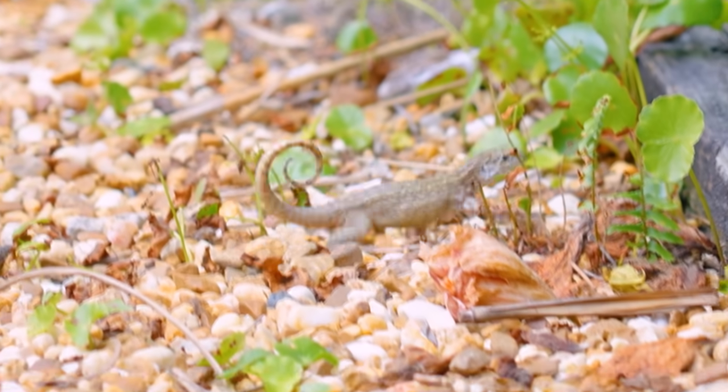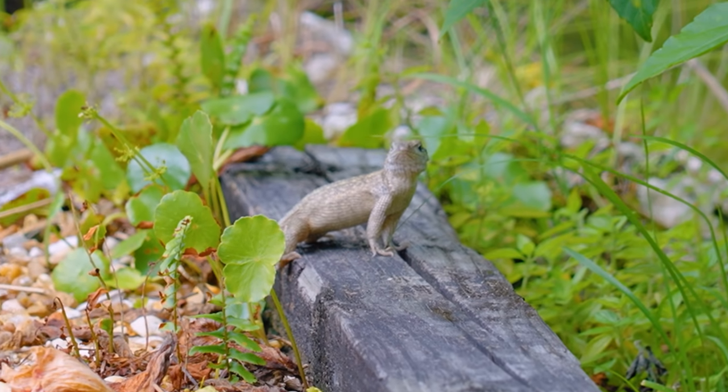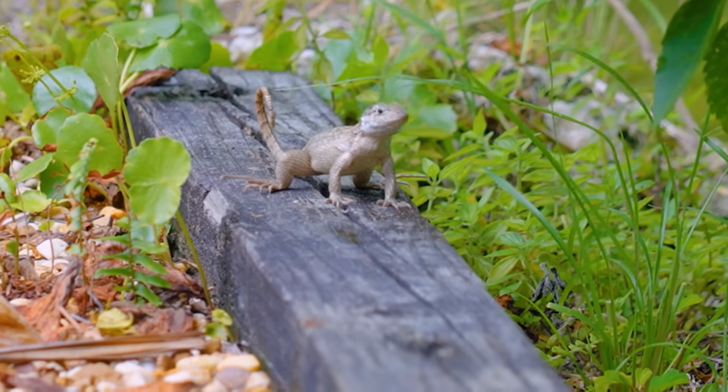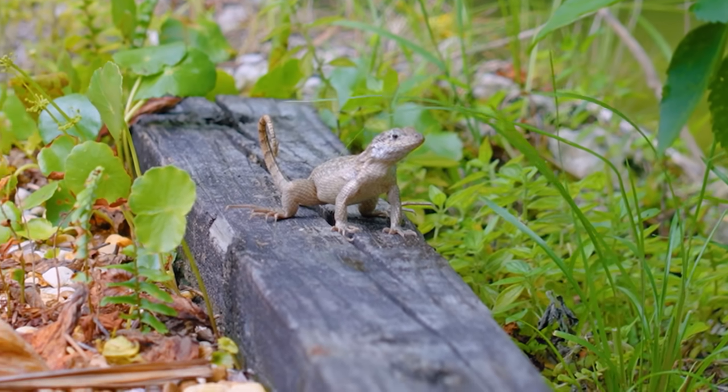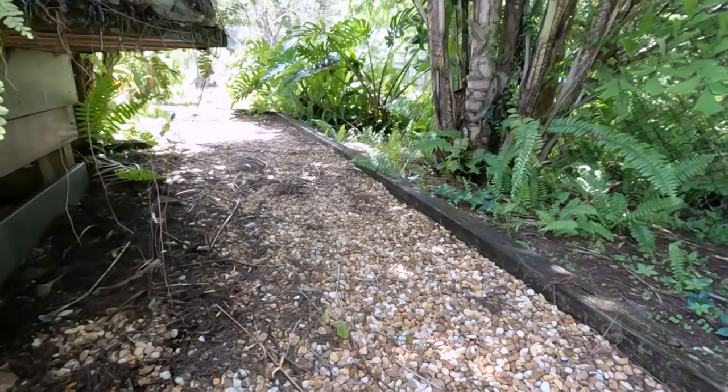But these guys are funny. They really like the superworms. And who doesn't? It's like popcorn to them. That's probably what it is. Long, skinny popcorn. It tastes really good. There he goes. That's so cool, man. They're fast. They are fast.